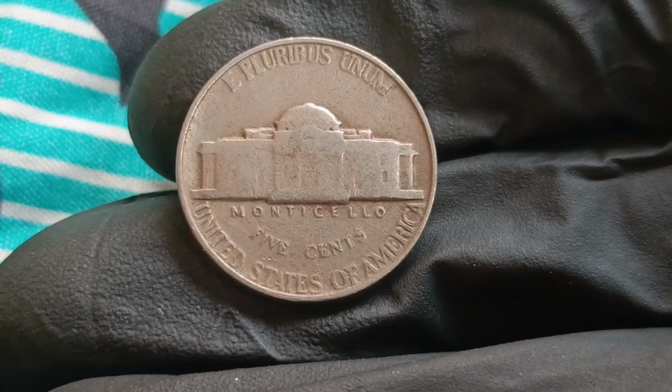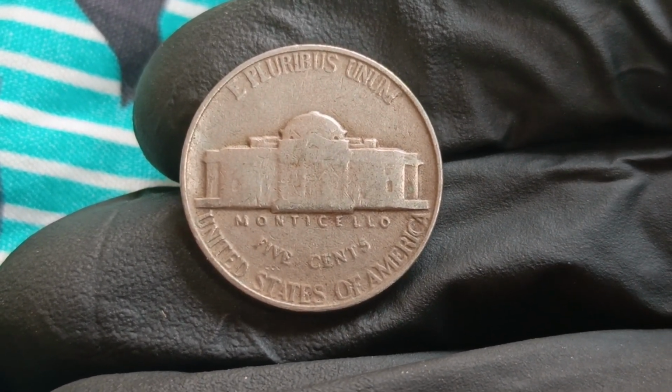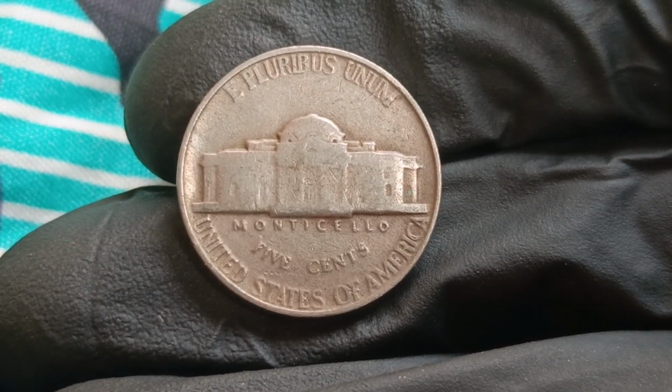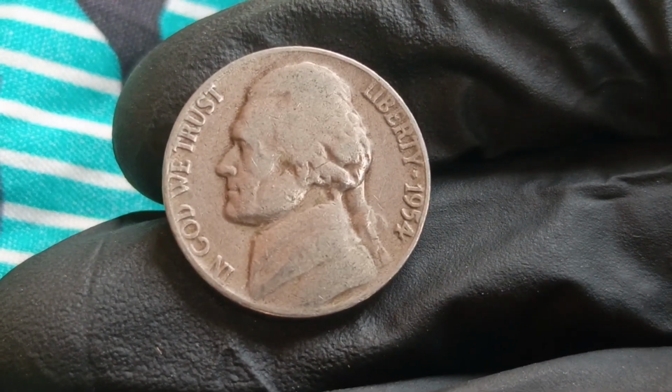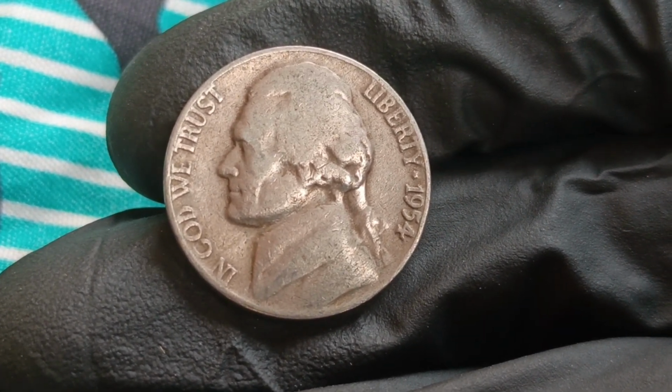A missing mint mark is not necessarily an error. In the case of the 1954 Jefferson nickel, an example without a mint mark was produced at the Philadelphia Mint. Philadelphia traditionally did not place a mint letter on these nickels during this period, so the blank area where a mint mark might be expected is a normal characteristic of the coin.